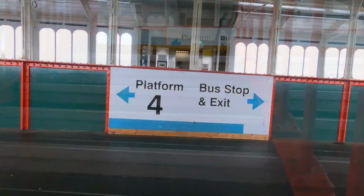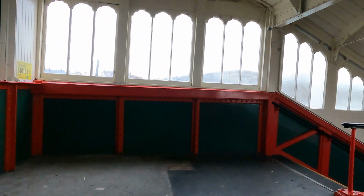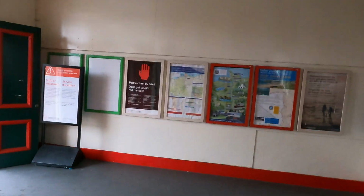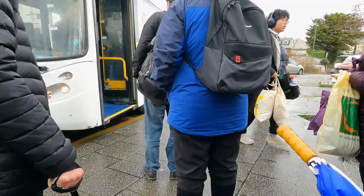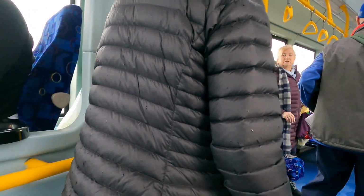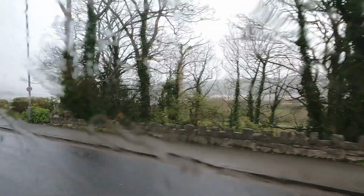I actually had a rather draggy 70-minute wait here at Llandudno Junction for the rail replacement bus, but of course in video world all that time can disappear. And we all stood around in the shelter hoping the bus would arrive, and thankfully it rolled in from Llandudno. And soon we're off on what you could say is my first ever bus trip on the channel.